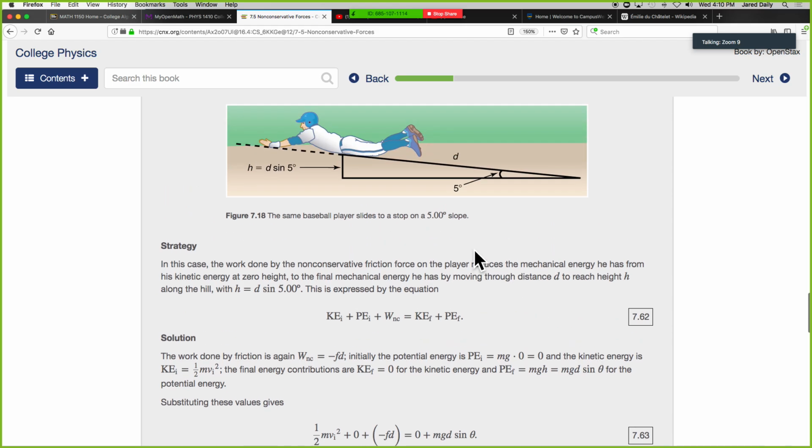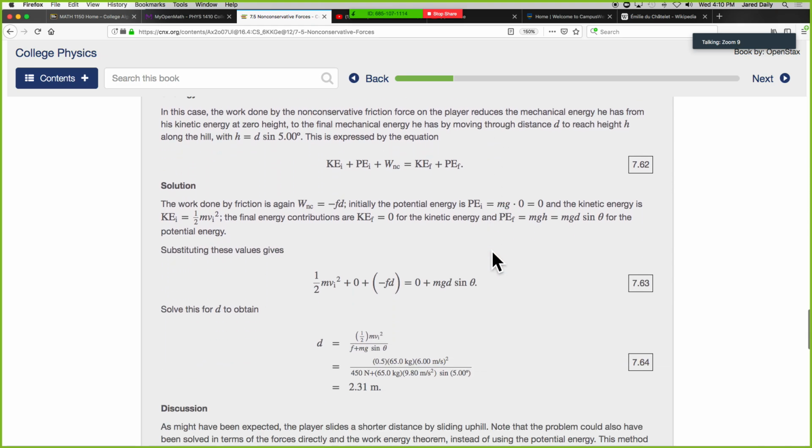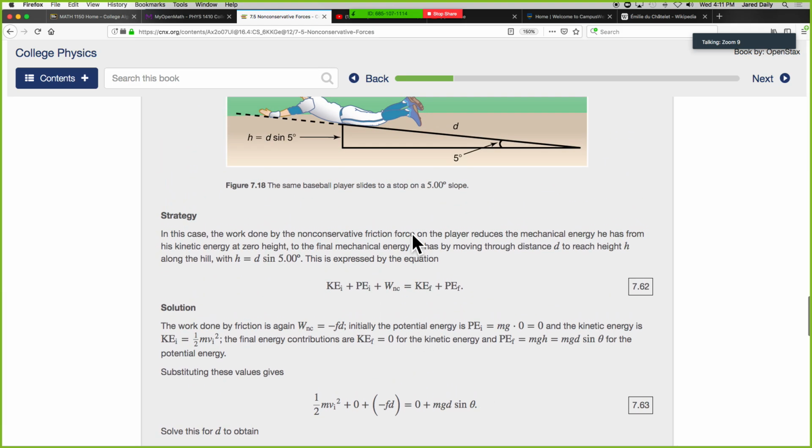So here what we need to do is we need to know how high he goes. So he goes from this height to this height. So h equals distance times sine 5, because it's a 5-degree angle. So that's the distance that he travels times the sine of angle 5. That's needed because in the final potential energy, we do need to know the height. So mgh is mg times d sine theta for that little height.